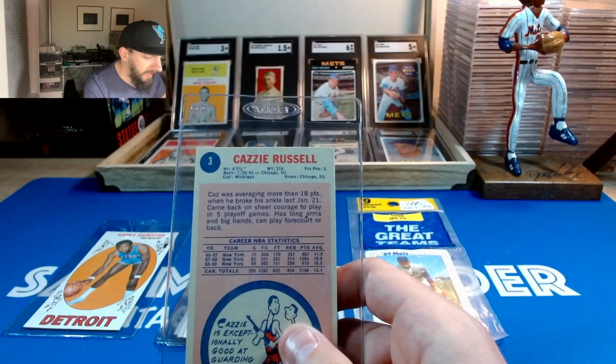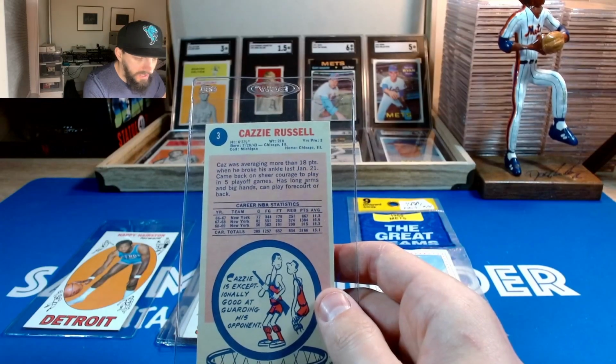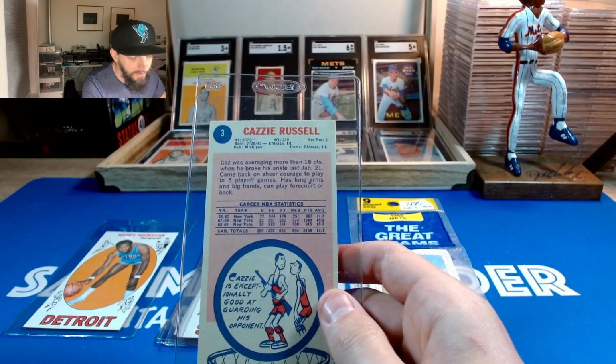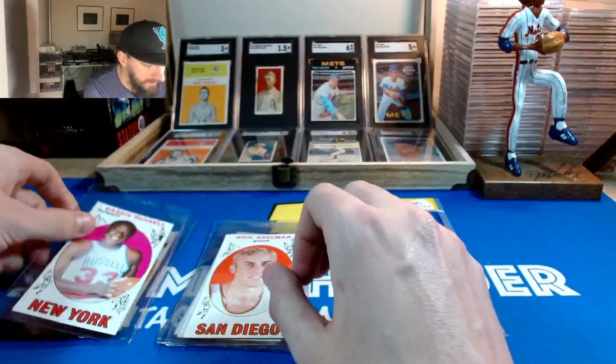He was averaging more than 18 points when he broke his ankle. Came back on sheer courage to play in 5 playoff games. Has long arms and big hands, can play four-quarterback. So it's kind of surprising that he didn't get more rebounds. So that is Mr. Cazzie Russell.